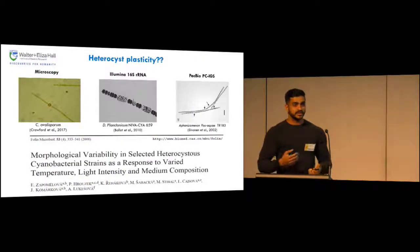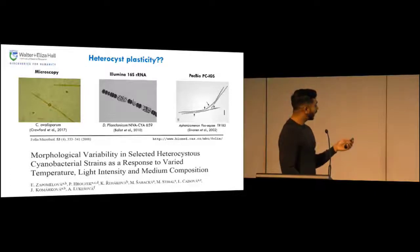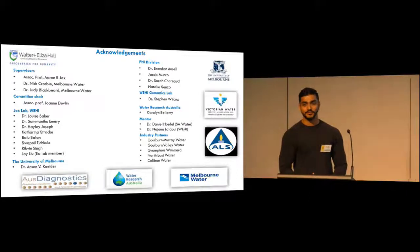So what is it actually? What could have happened? What we think is that this morphological plasticity is confusing our microscopy-based identification, and what we saw in the Murray River bloom is actually not Chrysosporum ovulisporum, but Aphanizomenon. That's it. And with that, I want to thank my supervisors and all the funding bodies.